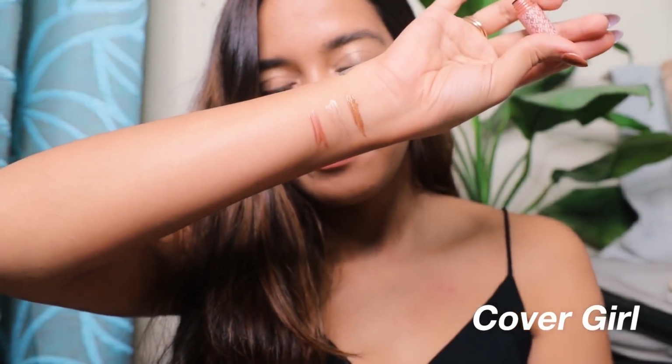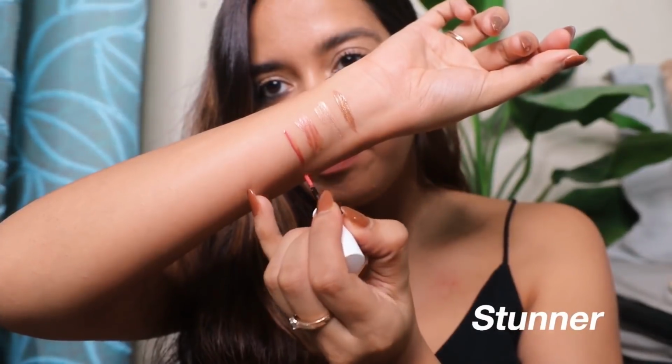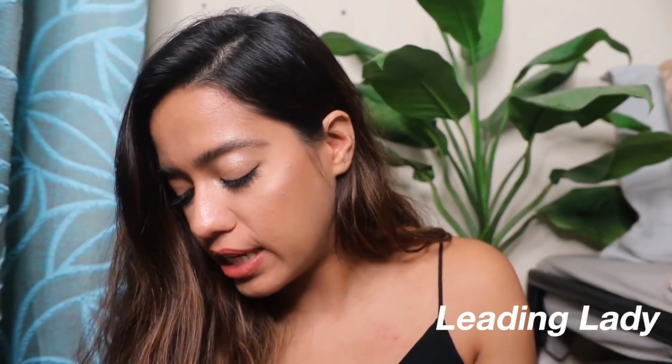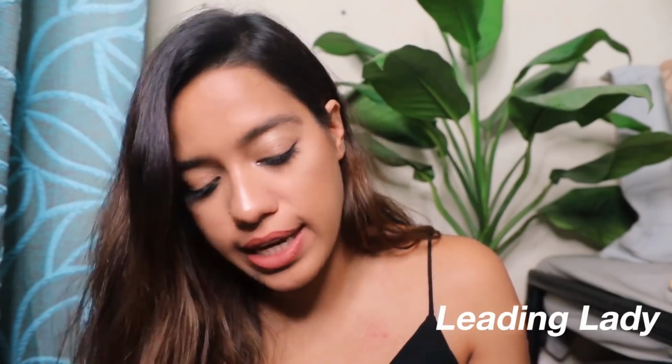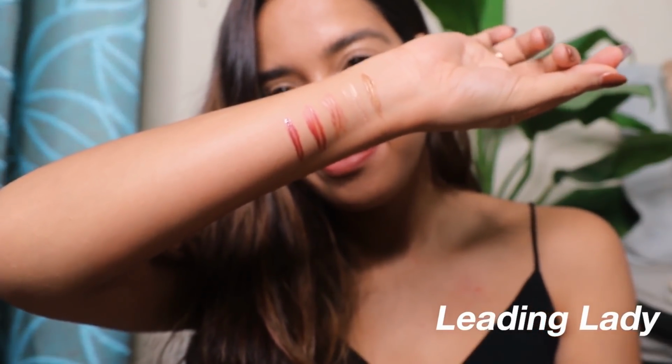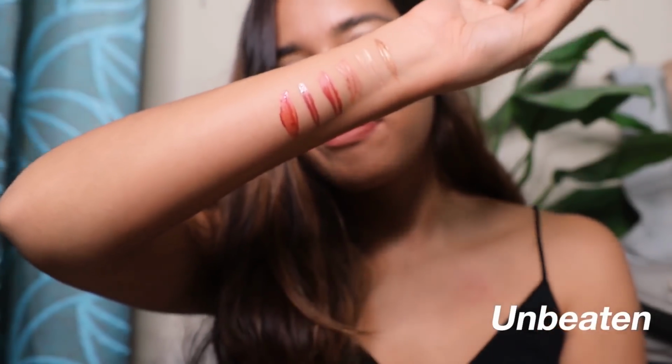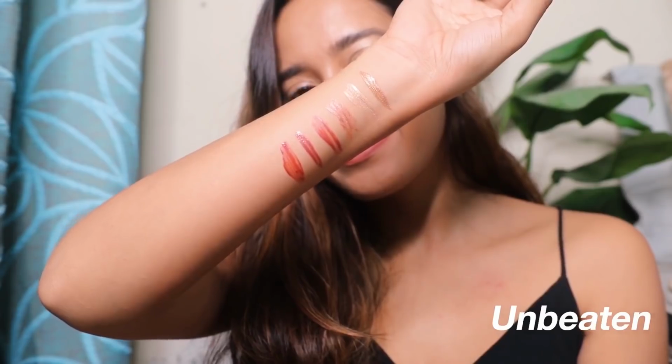Then we have Stunner, which is this bright fuchsia pink. Next we have Leading Lady, which is again a deep pink. And lastly we have Unbeaten, which is this maroonish magenta. It has hints of red in it too.